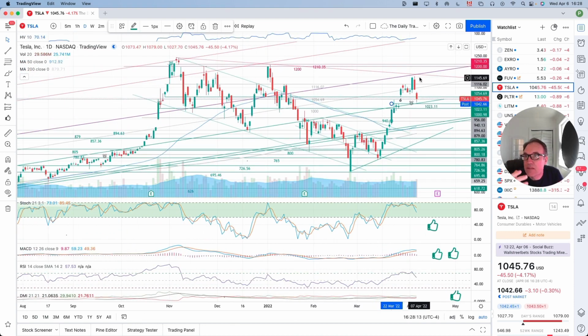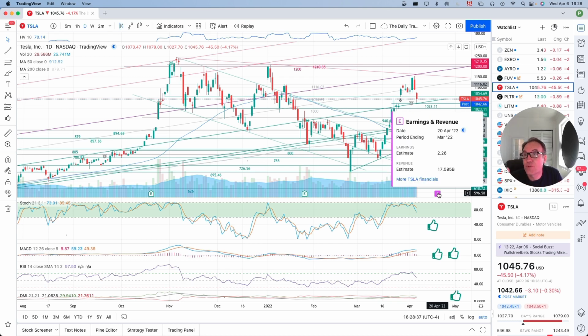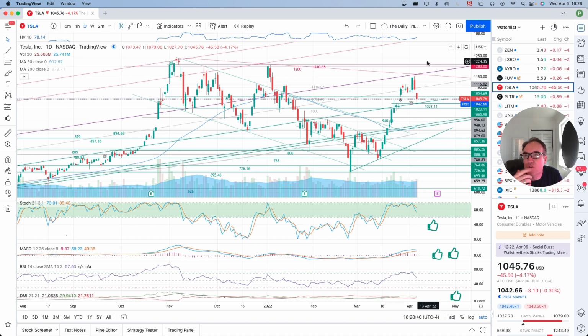This is a pullback. This is a decent pullback on the daily chart. Stochastic is still reasonable at 76. So if stochastic stays above 60, we should be able to go back a little bit higher. If we don't, then maybe we are going to head down a little bit more. We have the earnings call on April 20th, so we still have a long way to go. We have a couple of weeks to get there. This might have an impact on what the stock is doing. Right now, we are down $3. So the post market right now is down $3 at 10.42.